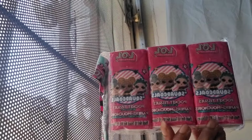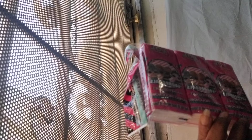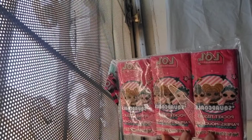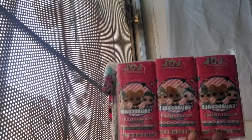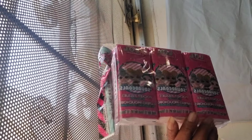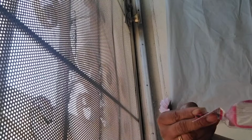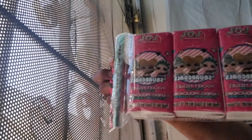Okay, the next item I picked up, guys, are these three packs. I know that you get a six pack at Dollar Tree for $1.25 each, but I got these for $0.69 or $0.67. And the reason why I picked them up like this, although I can package them up myself, is because I'm donating these, so I like it that they're packaged up nicely. Look at that. Very nicely packaged. And I got two packages of those.